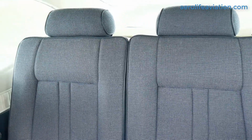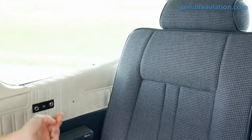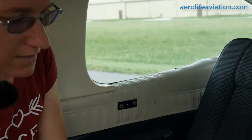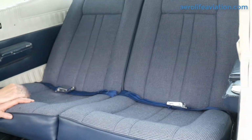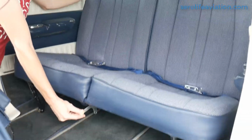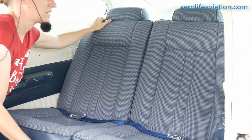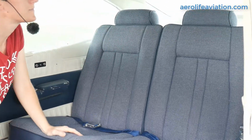It is a 4-place intercom system, so you have the outlets for 2 passengers to be able to hear the radios as well. And it's got this little thing here, so you pop that. You can go and take a nap in flight. Nice reclining feature for it. And then you just pull it forward, and you can lock it back in place. It has, I think, 2 adjustments all the way back, so it's really nice to have that for longer flights.